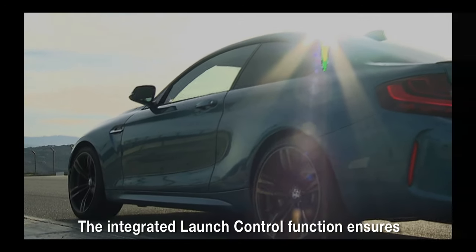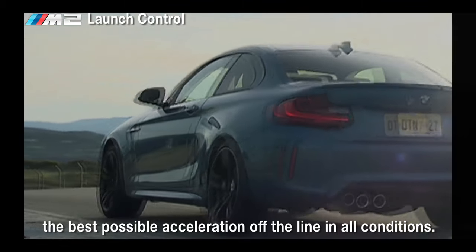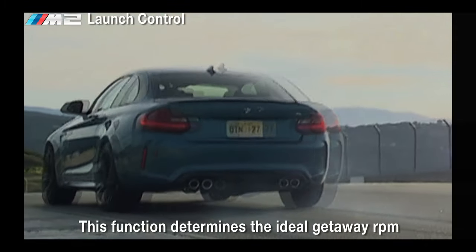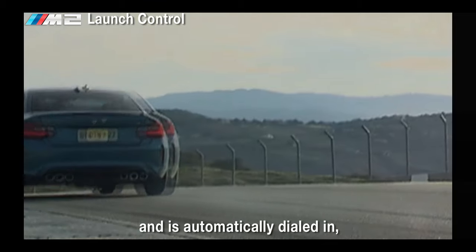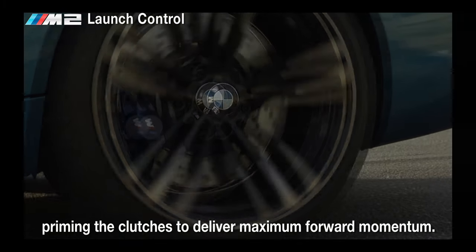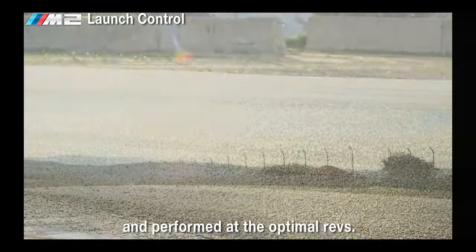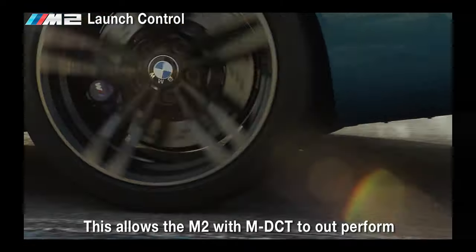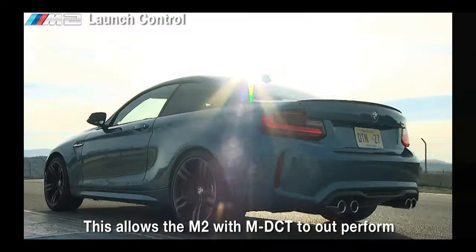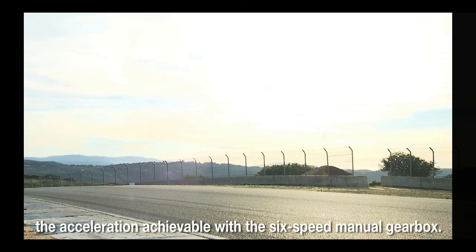The integrated launch control function ensures the best possible acceleration off the line in all conditions. This function determines the ideal getaway RPM, which is automatically dialed in, priming the clutches to deliver maximum forward momentum. Once underway, upshifts are timed and performed at optimal revs. This allows the M2 with MDCT to outperform the acceleration achievable with a 6-speed manual gearbox.